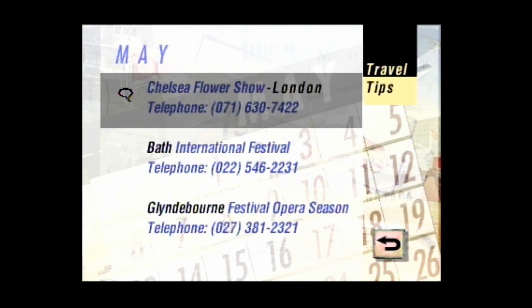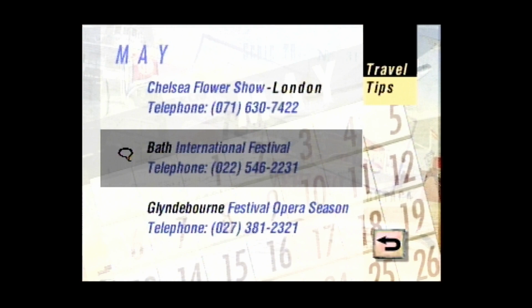This prestigious international arts festival includes jazz and opera performances, concerts, talks, and exhibitions. As many as 1,000 performers appear in the city of Bath in Avon. The festival runs from mid-May to late June.